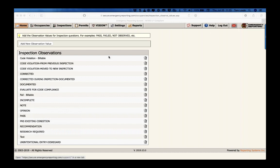And it may give you even more flexibility if you're used to paper forms up to now, to expand that from just 1 or 2 or 3 inspection observations. And when I say inspection observations, what that means is on an inspection form, this is the response to the individual question on that inspection form. And it'll make sense when I show you what that looks like here in a little bit.